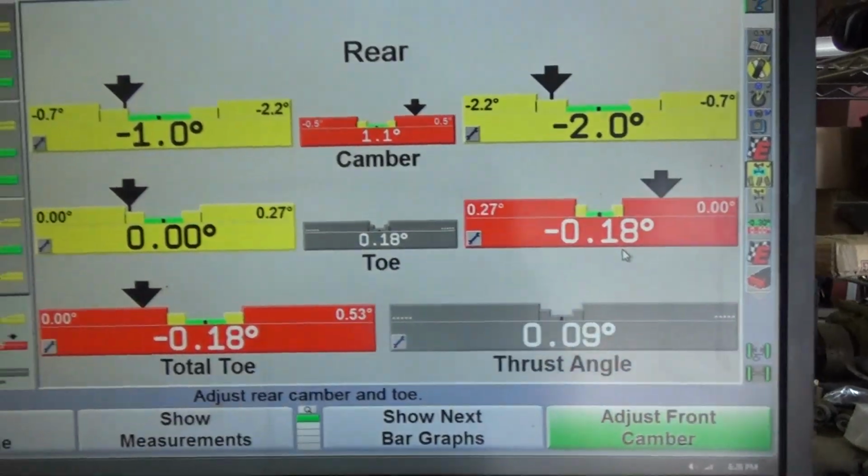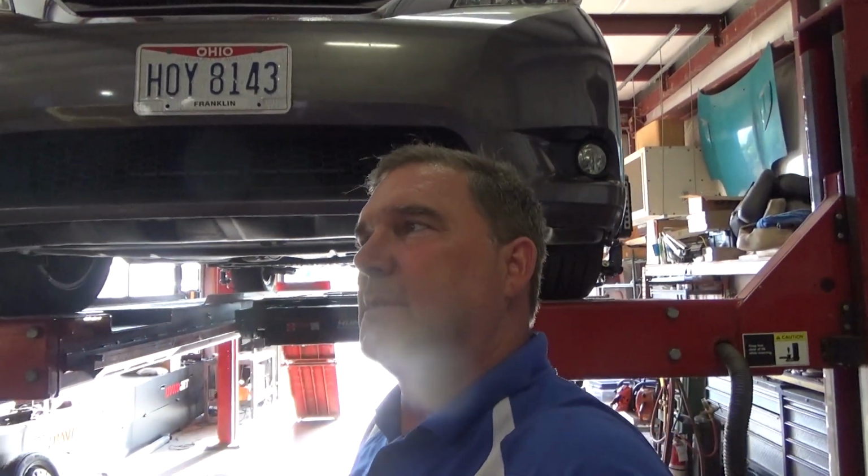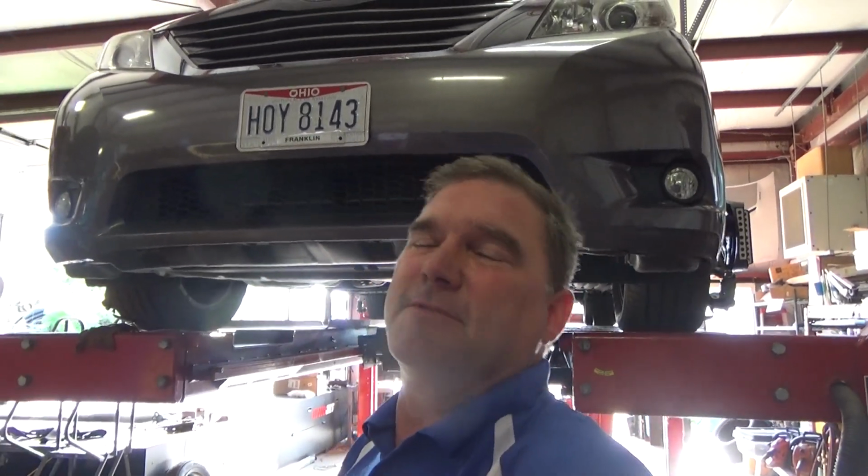I have to order these shims. I don't have any of these in stock. But that's how you fix stuff. Sometimes there's things out there that manufacturers don't have in their arsenal, but it saves this customer from spending thousands of dollars on replacing the rear axle.